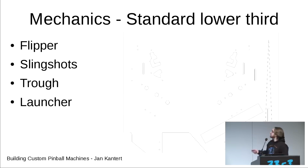It's flipper fingers, because this is a CAD drawing here, but you will see a nicer picture in a minute. You got slingshots, you got a trough which keeps the balls and ejects balls, and you got a launcher which launches the ball into the playfield.